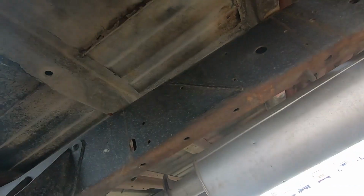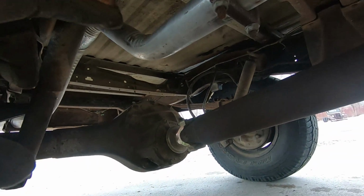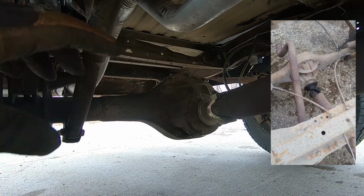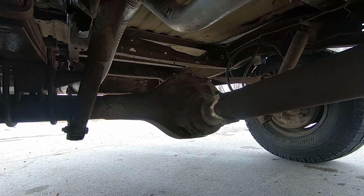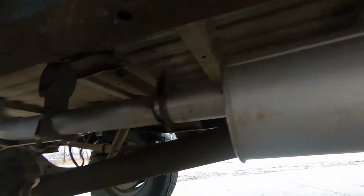I guess I put new exhaust on it. I POR-15'd most of the frame. This was a couple years ago. It's starting to kind of come off, and I didn't do a very good job of painting the bottom. It needed a new yoke on the pinion. Ford makes 19 different ones, and of course this was the most expensive one. It was like a $100 yoke, but you can't do much without it. And the rear end's pretty much shot in this pickup, but that's for another day.